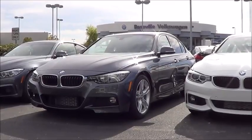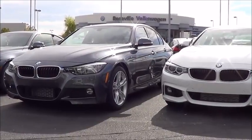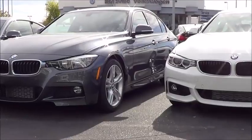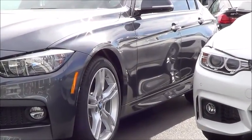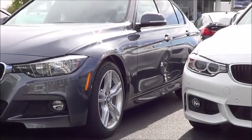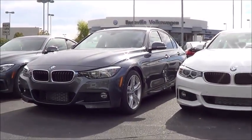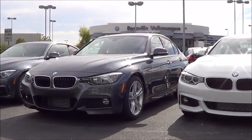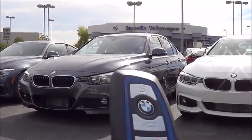They're now all LEDs. And then our 3 Series right here has the aerodynamic kit, which comes with the M Sport package, and it comes with these 18-inch wheels, which look pretty good in my opinion. The aerodynamic kit does make this 3 Series look a lot more aggressive and sporty looking. Overall, I'm a pretty big fan of the styling of the 3 Series. I think it looks very mean and aggressive, and is one of the most stylish sports sedans in the class.